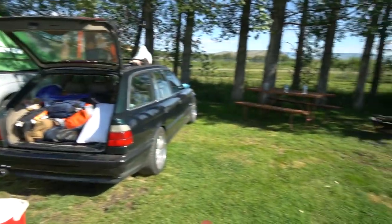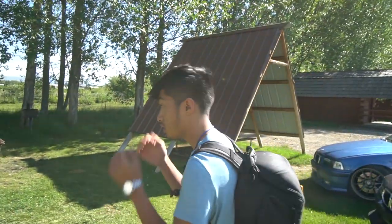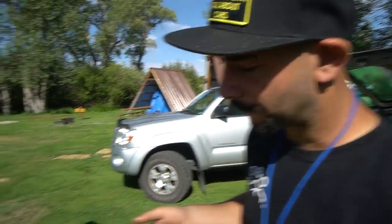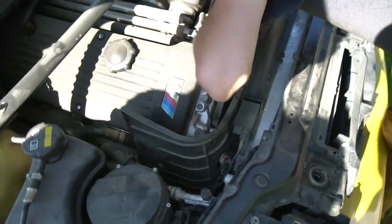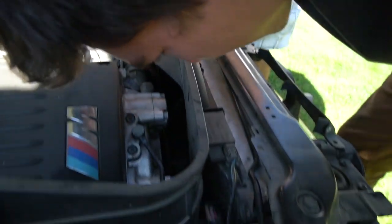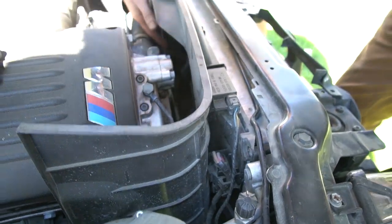So this is campsite number two. We're just packing up, but went to start the cars and heat them up. And what happened to the M3 here? Fan's hitting something. Oh yeah, it looks like maybe down there. Sounded real knocky. But Zach, you broke our car. You gave me a shitty car.